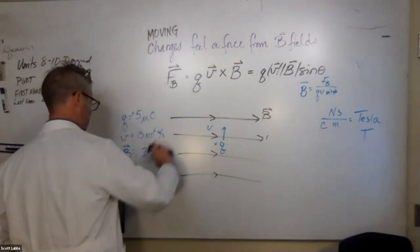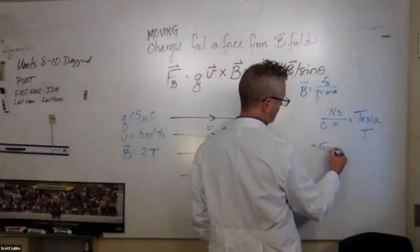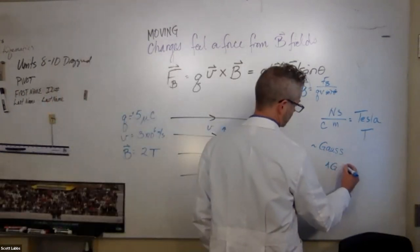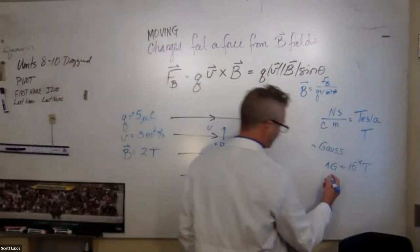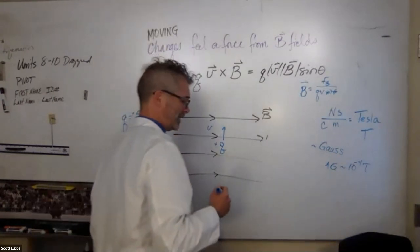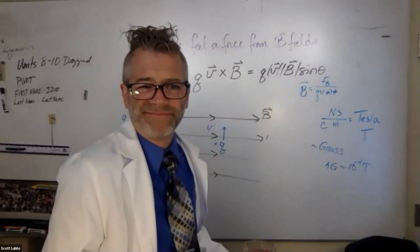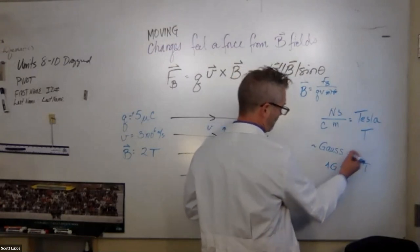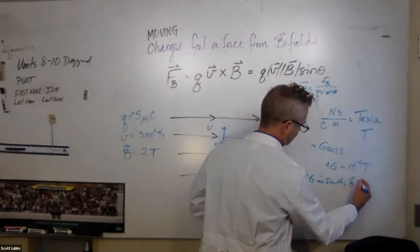So, 2 Tesla. There is an old unit that's called the Gauss. 1 Gauss is about 10⁻⁴ Tesla. However, where is this from? You may have heard the Gauss before. You probably heard of Carl in your math class. Yeah, again, you're like, oh, but Newton's so high up there. Yeah, I mean, Carl Gauss. Dude's making strides all over the place. Math, physics. 1 Gauss is the Earth's B field at the surface.